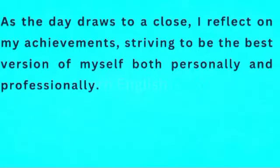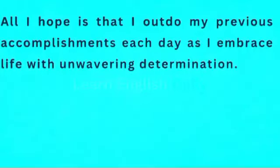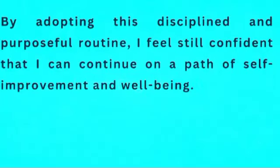As the day draws to a close, I reflect on my achievements, striving to be the best version of myself both personally and professionally. All I hope is that I outdo my previous accomplishments each day as I embrace life with unwavering determination. By adopting this disciplined and purposeful routine, I feel still confident that I can continue on a path of self-improvement and well-being.